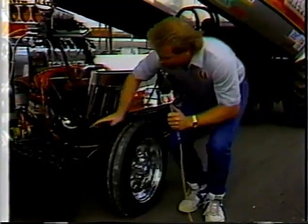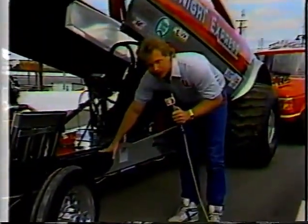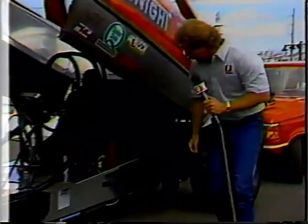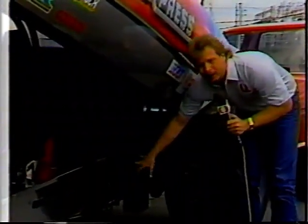Weight distribution in a two-wheel drive class is very critical. The main objective is to get as much weight to the rear tires for the most traction as possible. Now, track conditions will dictate where to put those weights. You can have a lot of them hanging off the front end. You can move some of them back right behind the engine. Now, if you get a little bit more, you can come back a little in front of the rear tires to get a little bit more weight back here. And then, of course, back behind the rear wheels to get the maximum weight on the rear tires.